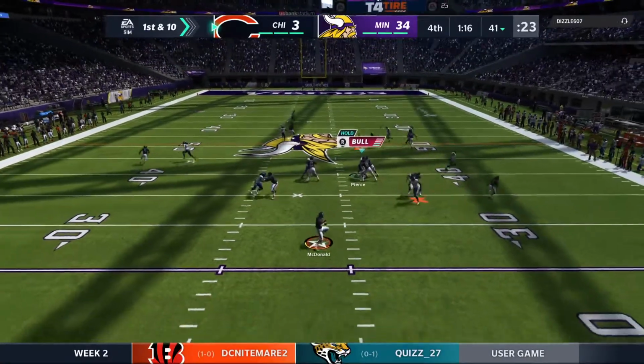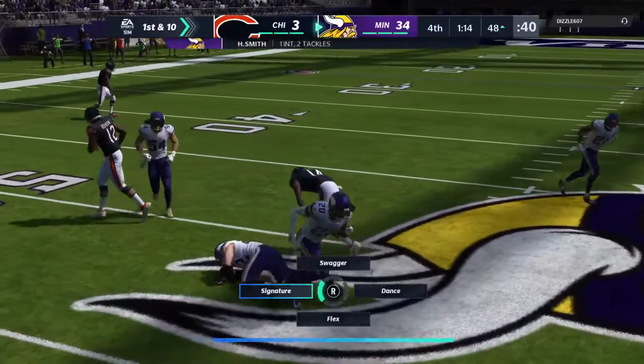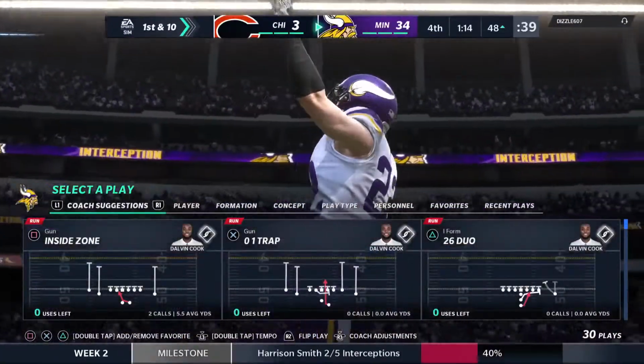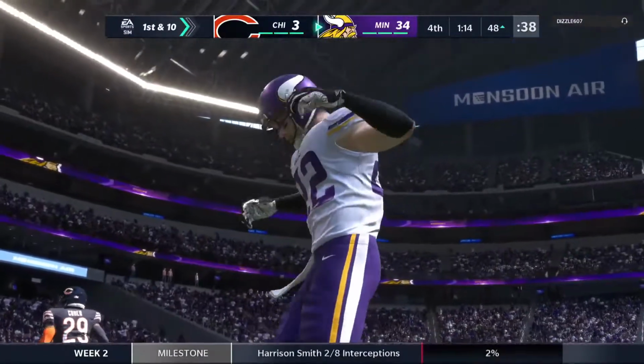On 1st and 10, McDonald. And he's going to be intercepted a 3rd time. Picked off by Harrison Smith. The utter domination here just continues. This defense, I don't know what more we can say all around about their performance.